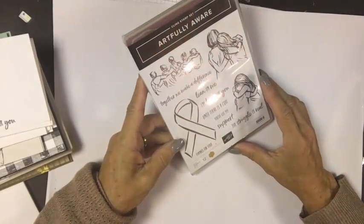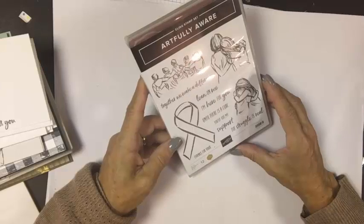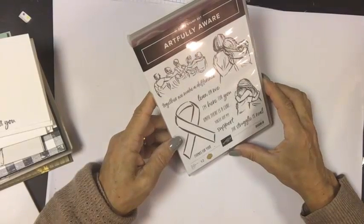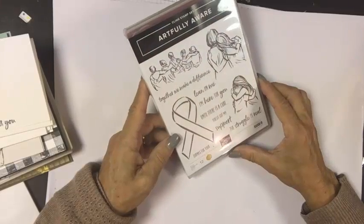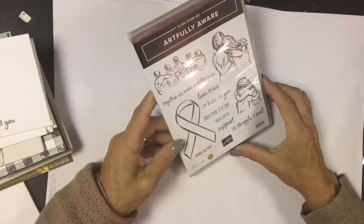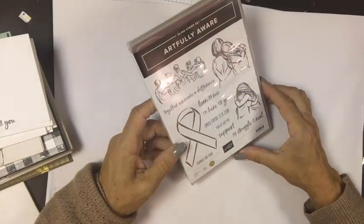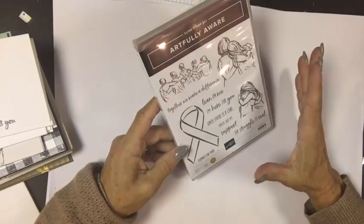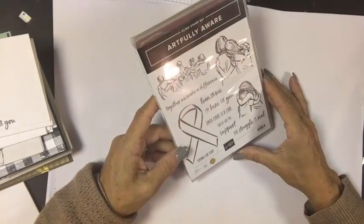And then my husband and I have been married for 31 years. And even though he irritates me and we don't always agree on things, I am blessed to call him my husband, and I love spending time with him. We love traveling and bike riding, and we just love being together. And so I wanted an image that had some masculine imagery to support the men in our lives.